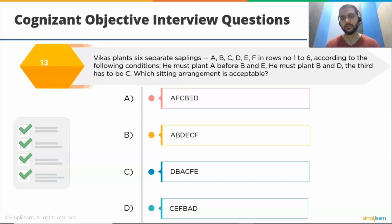Now these types of questions don't really need any explanation. So here are the options. Option A, F, C, B, E, D. This is the arrangement. Option B, A, B, D, E, C, F arrangement. Option C, D, B, A, C, F, E arrangement. Or option D, C, E, F, B, A, D arrangement. So you have to select the correct option among these.